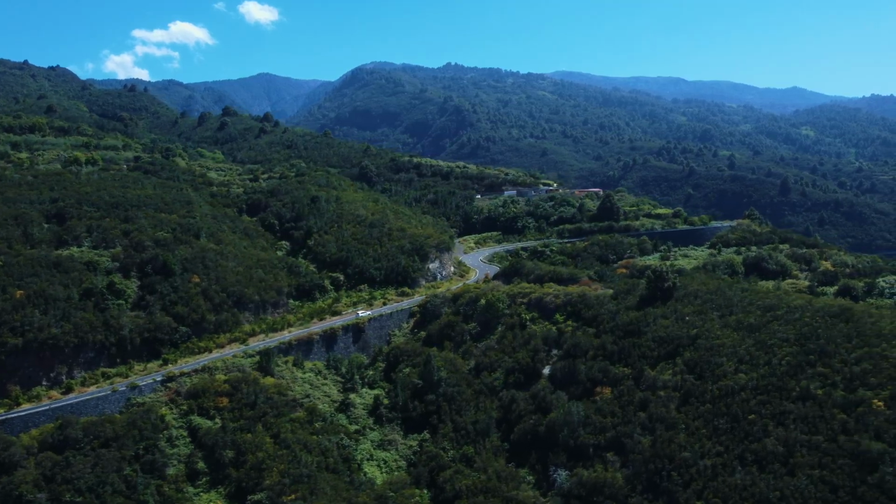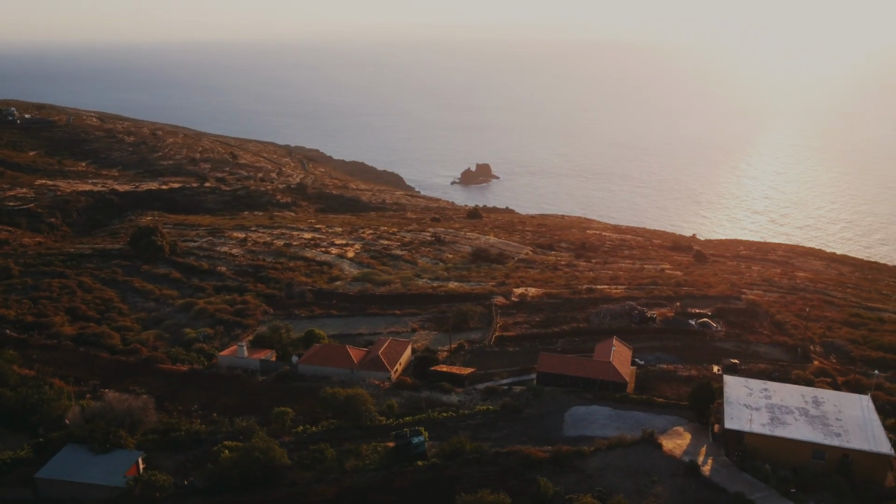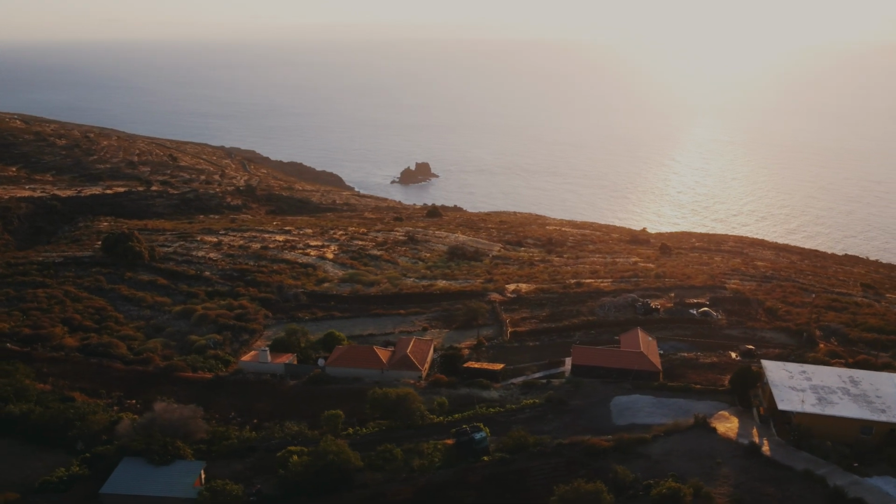After 8 kilometers and 2.5 hours, we called it a day and decided to head back home to enjoy the sunset and get ready for the next day's hike around the Roque de los Muchachos.